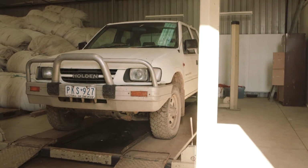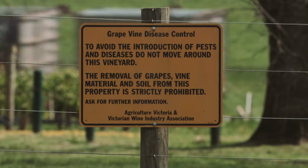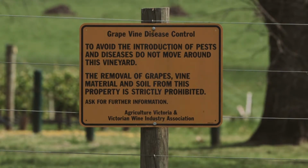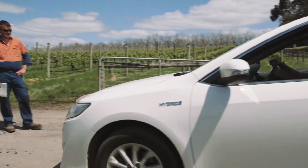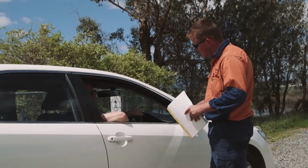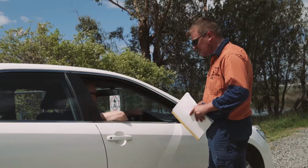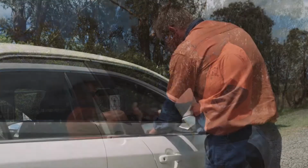And check documentation. Use signs to advise of any conditions and restrictions of entry to your property, and include a contact phone number for people to ring if access is required. Require all your visitors to report to an office or designated person on arrival. Keep a record of all visitors to the vineyard, including the date and purpose of their visit. This could be very helpful if you ever had to trace the origin of an infestation on your property.